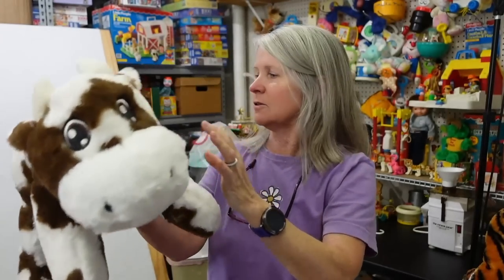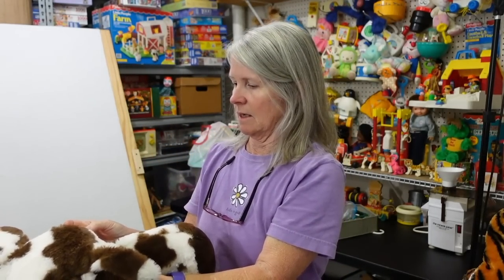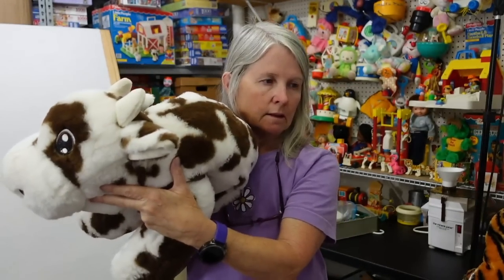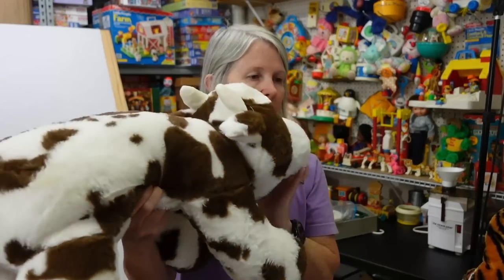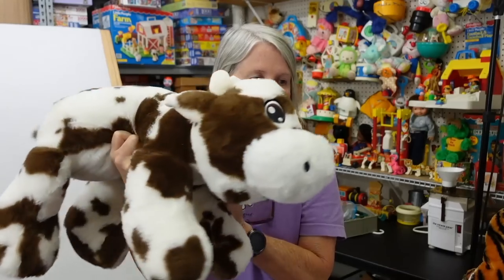Look how cute. Big old plush. Let me see what it is. MTY International. Dandy. Very nice. I don't know. Something tells me this might be a treasure. I'm going to guess, I don't know, let's go 40 plus for this. I do really well with cows.